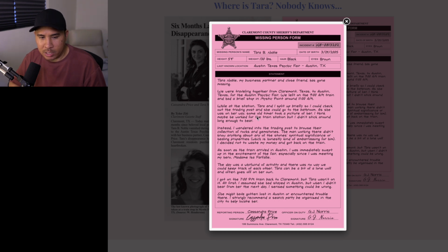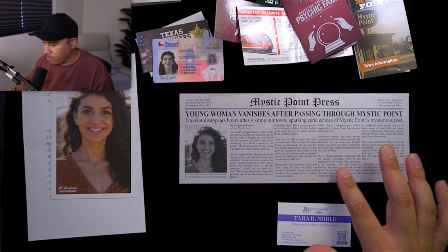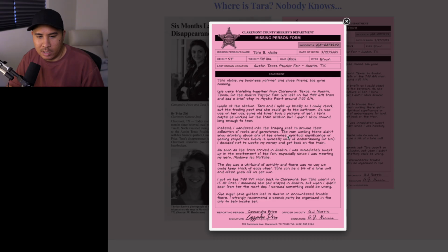As she was on her way, some old timer took a picture of her. We know who that is. I think maybe he worked for the train station, but I didn't stick around long enough to hear. Instead, I wandered into the trading post to browse their collection of rocks and gemstones. This was confirmed by, who was it? The mayor? Yeah, so the mayor did interact with Cassandra. The man working there didn't know anything about any of the stone's spiritual significance or healing properties, which is honestly kind of embarrassing for him. I decided not to waste my money and got back on the train.